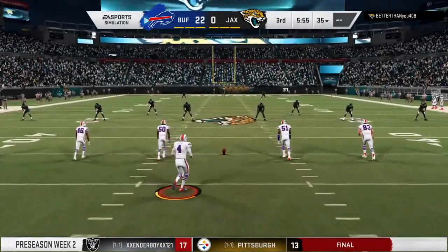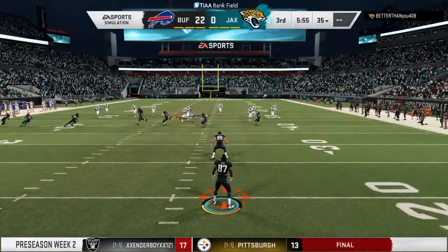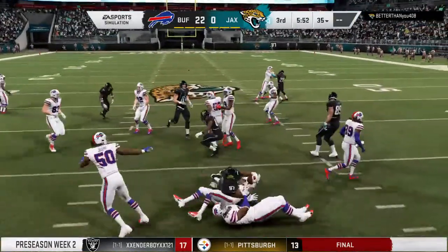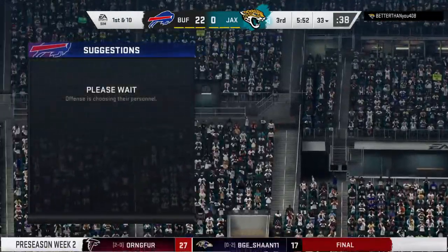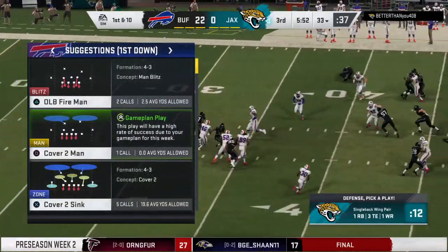Hauschka now to send this one away following the score. Short boot, take it at the 21. And they're going to start this drive in pretty good shape as they get it up past the 30. Here we go. At their own 33-yard line.